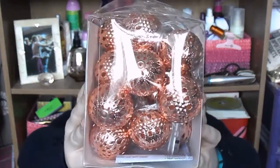But I thought these would be really cute because they're that rose gold coppery colour, and they're just little baubles, if you can see there, that have cutouts in them, and they have a warm white LED light inside, and you get a ton of them. What is it, 15 indoor lights for £6. They're a bargain. I cannot wait. I move out at the end of the year and I can see myself going absolutely nuts in the indoor light section of Primark.